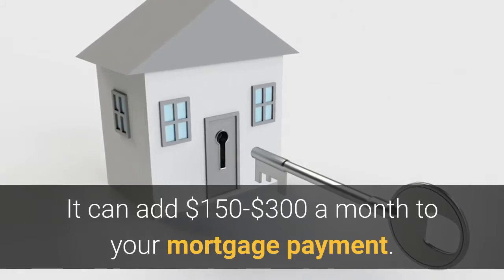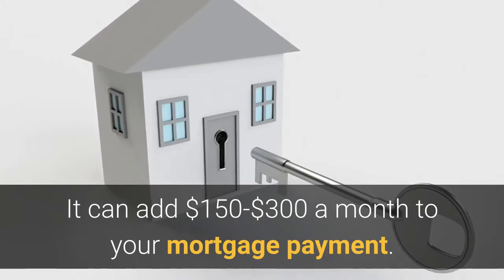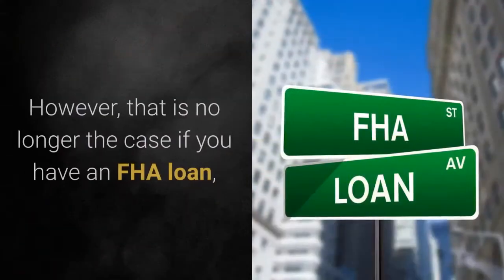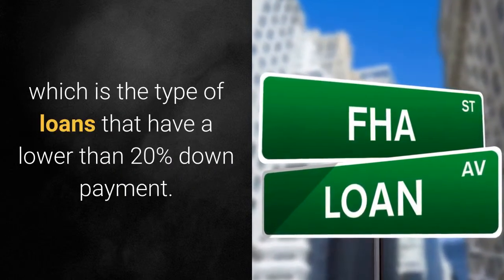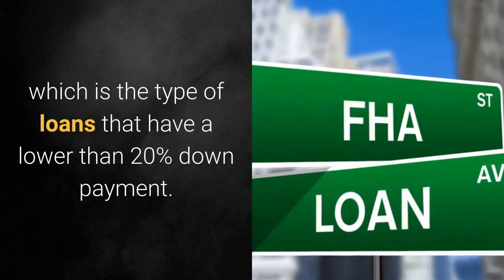Most FHA loans have this PMI insurance added on, and you used to be able to cancel your PMI insurance. However, that's no longer the case if you have an FHA loan, which is the type of loan that has a lower than 20% down payment, or it could be the type of loan that's not called a conventional loan.